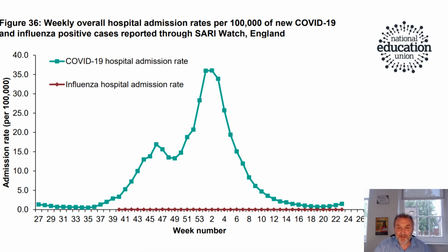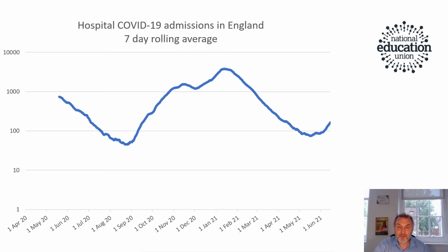Despite cases going up, hospitalizations continue to be low. But you can see this graph on the arithmetic scale starting to pick up. And when you plot it on a log scale, you can see that there is some exponential growth of hospitalizations, but from that low level.